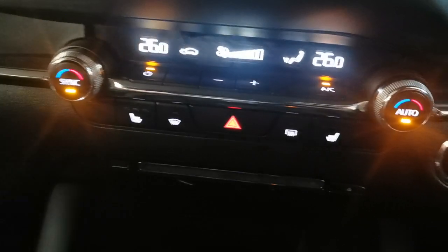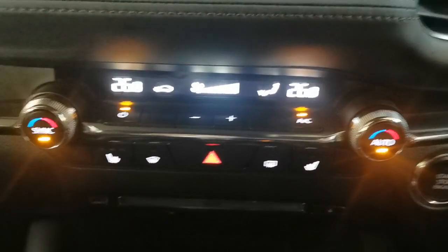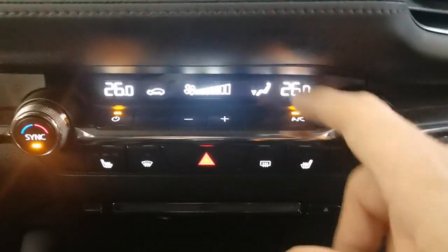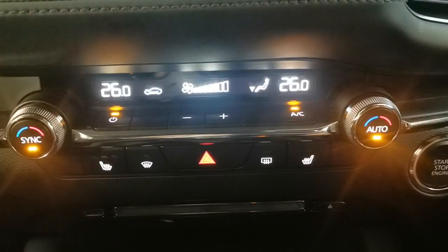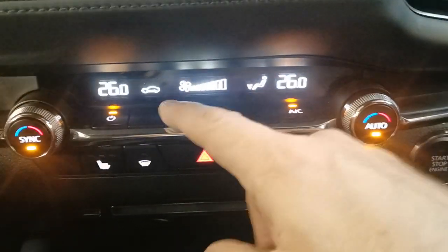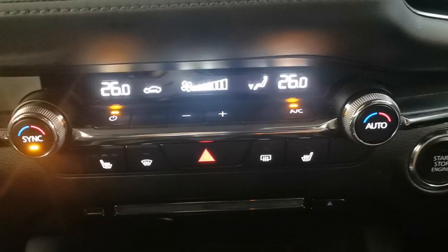Or you can hit sync and it will be exactly the same as the driver's one, identical. So air conditioning, if you want to come off automatic, all you would do is adjust the fan. That takes you off automatic, and you can operate it like a manual system.